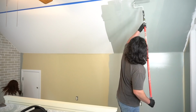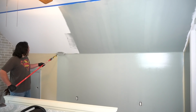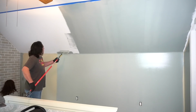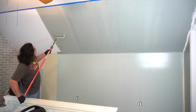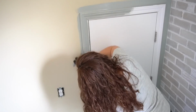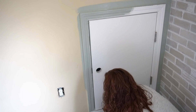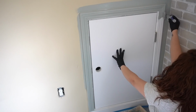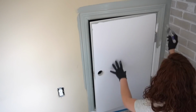Now, I personally like to use a satin finish whenever I paint walls because it has the best wipeability. However, this time around, I went with an eggshell finish because I'm using a darker color. Darker colors tend to show more imperfections on the walls if they're in a shinier sheen. So it's better to go with a more matte sheen when painting darker colors to hide anything you have on your walls that might show a little bit too much.